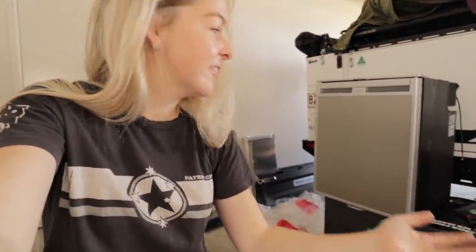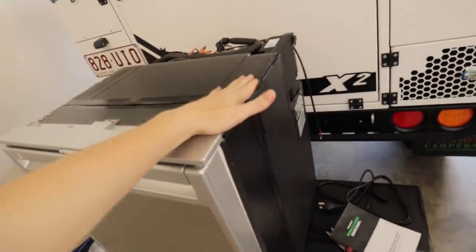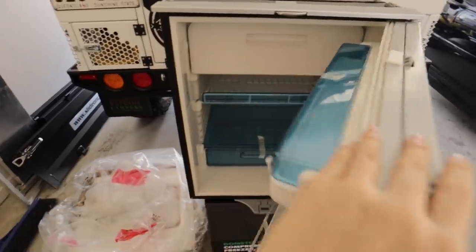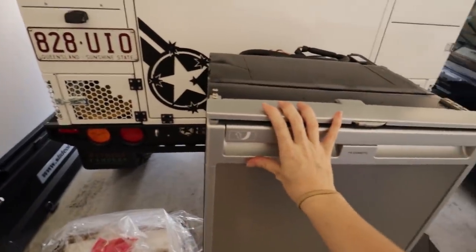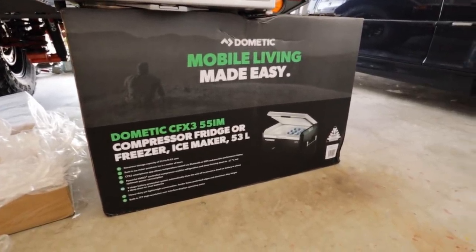But these fridges have no mounting. I mean, obviously they're designed to slide into pre-made cabinets that would cover all of this. This is the 80 liter. I was excited to have an upright fridge, but might need a little bit more planning to fit that one. So this is a CFX3 55 with the ice maker one.